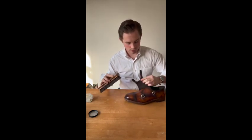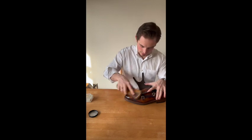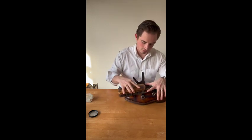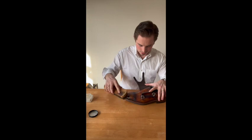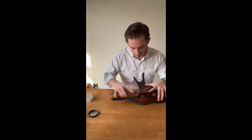Not to forget the tongue. If you forget to get the excess off the tongue, that'll cause a squeak as you wear it. So you don't want that.